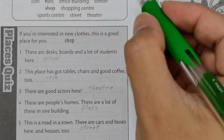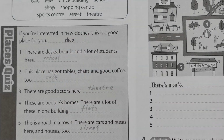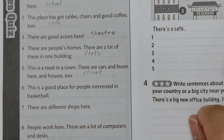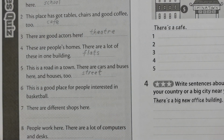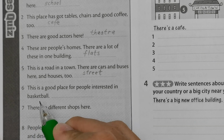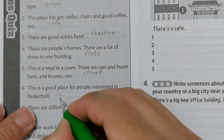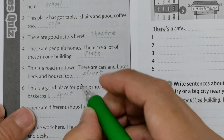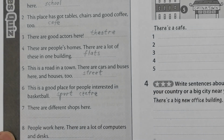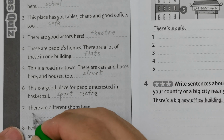So flats, we already filled in the blank, and we have street. And number 6. This is a good place for people interested in basketball. So this is regarding sports centre. So we have this, S-P-O-R-T centre. And number 7, there are different shops here. So we have this shopping centre.